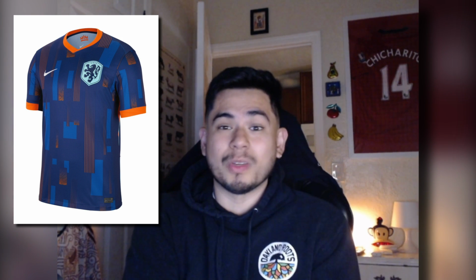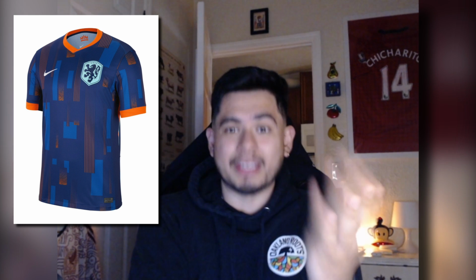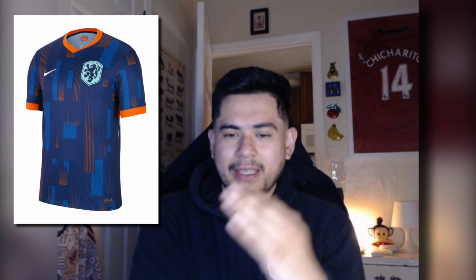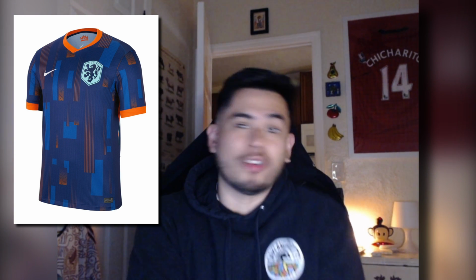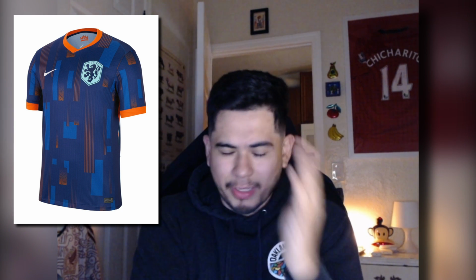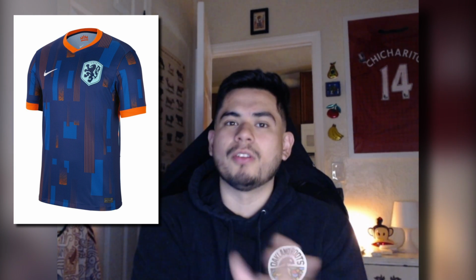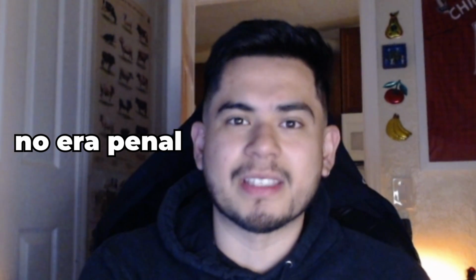The away kit is arguably even worse. This one legit looks like a bus seat. You know, if you've ever taken a cross-country bus, this is what the seats look like. This kit is terrible in my opinion. This could be a training jersey or something, maybe. The fact that it's their away kit is disgusting. I don't like the orange trim on it either. This one's an F. An F for me. First F of the video. Deal with it. Do better, Netherlands. Your kits suck this year.